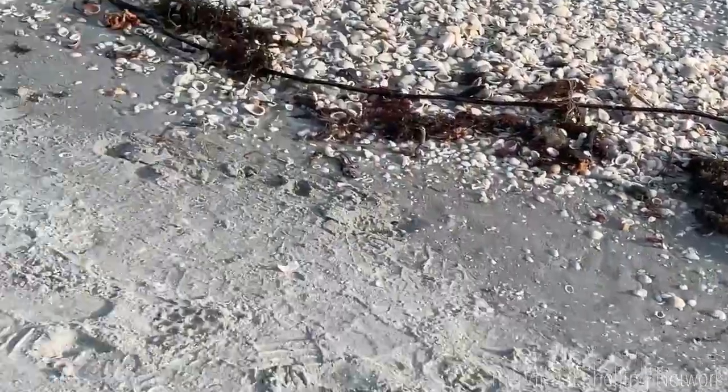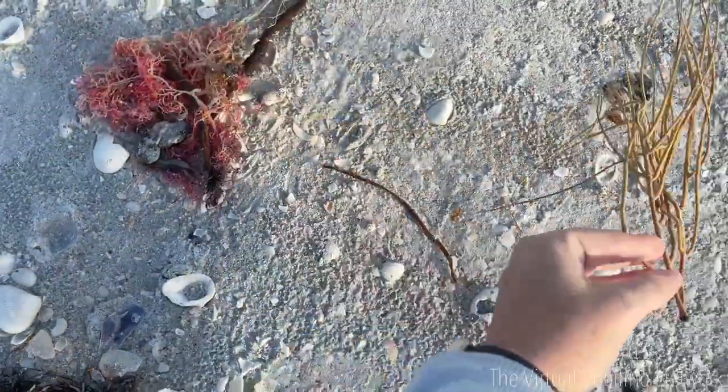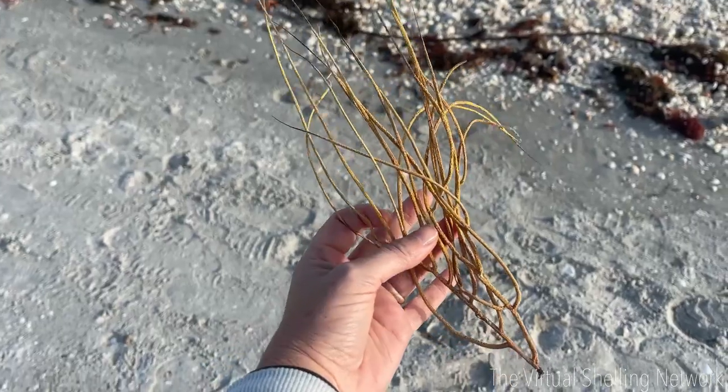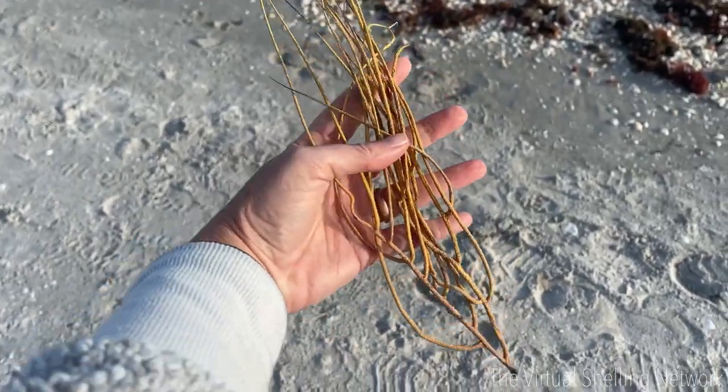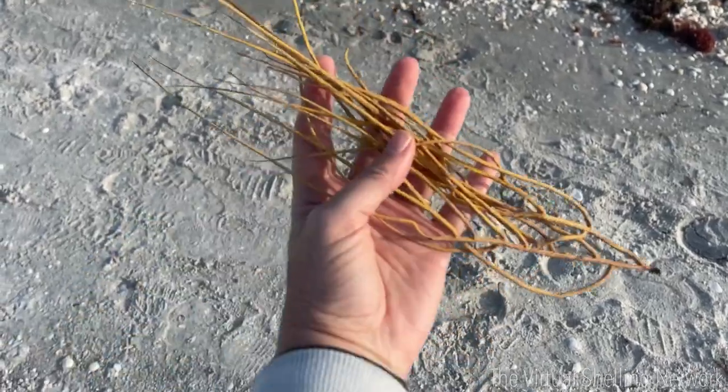Seagulls out here today. As I was walking towards the water, this beautiful yellow sea whip caught my eye. Look how pretty this one is. I love the yellow ones. We hardly ever find them here. I've only found a couple ever, and I just think they're so pretty. Isn't that beautiful?